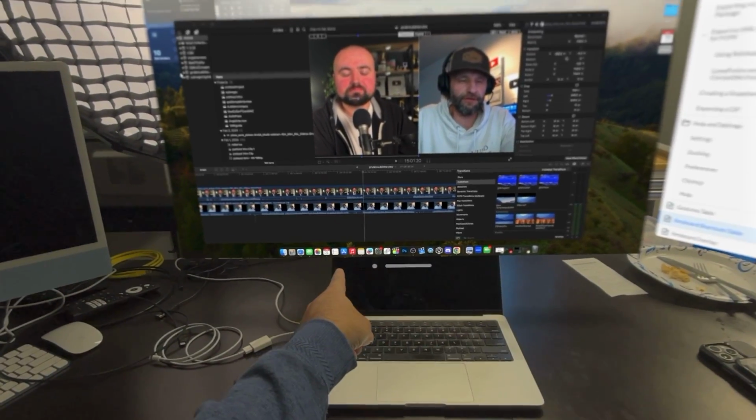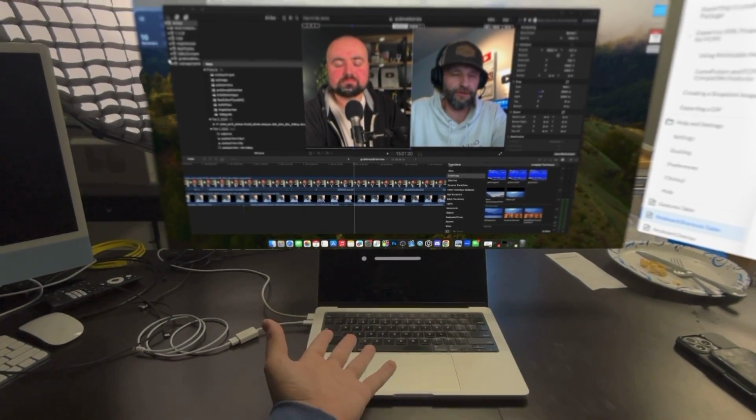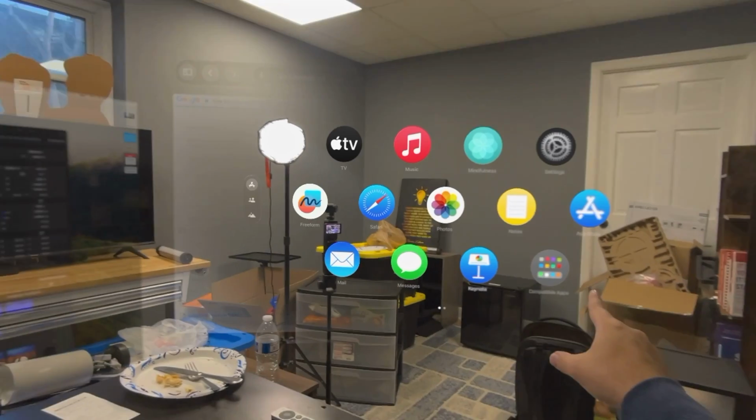Like when I'm looking at these icons down here, they are not as sharp as me looking at them on my MacBook screen. But when I look over here, and if I do the little app icon thing, like these all look super sharp.